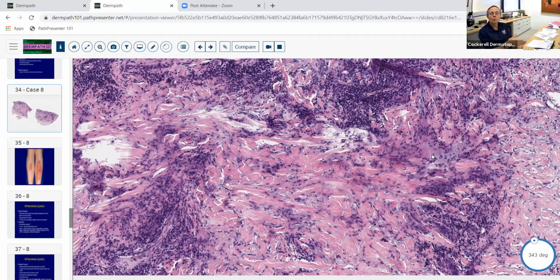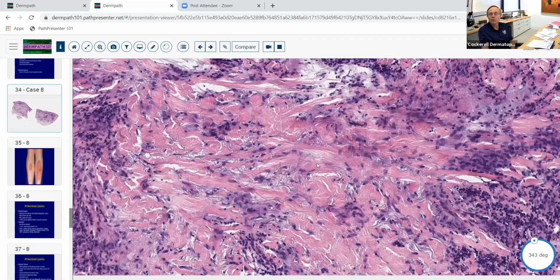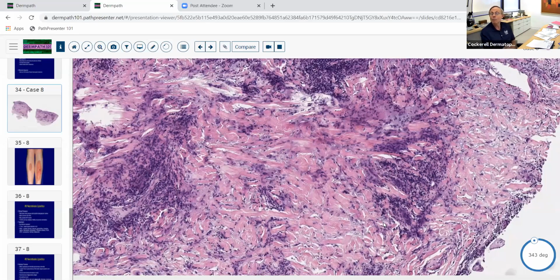I've already used the word 6 times, and I want to use a new word. That was like dipping into the treasure chest, and that word was like a piece of treasure that you were getting out of there. So this is like the treasure chest, and you want to see what's inside the treasure chest. And if it's degenerated collagen, like we have here, that favors the diagnosis of necrobiosis lipoidica.